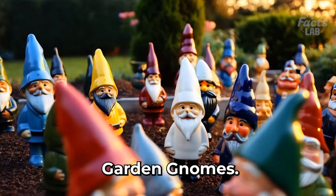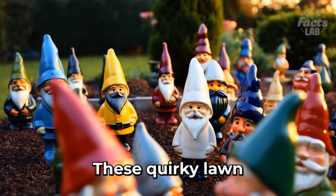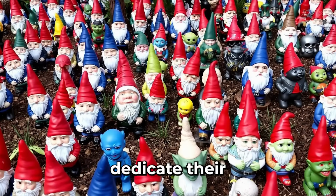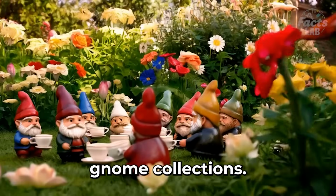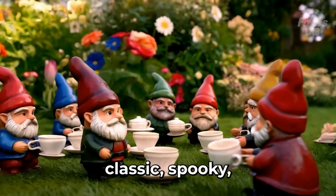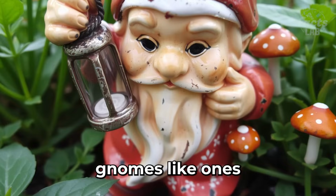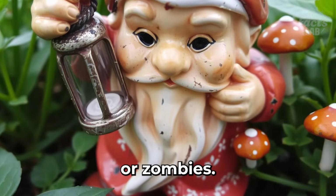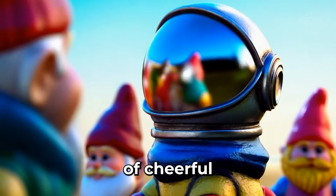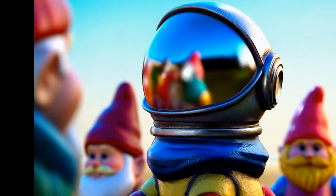47th. Garden gnomes. These quirky lawn ornaments come in all shapes and sizes, and some collectors dedicate their entire yards to showcasing gnome collections. The variety is astounding. Classic, spooky, or even sci-fi themed gnomes, like ones dressed as astronauts or zombies. It's hard not to smile when faced with an army of cheerful ceramic faces.